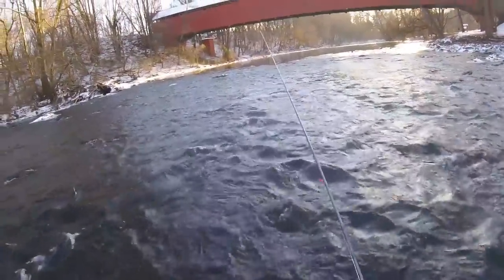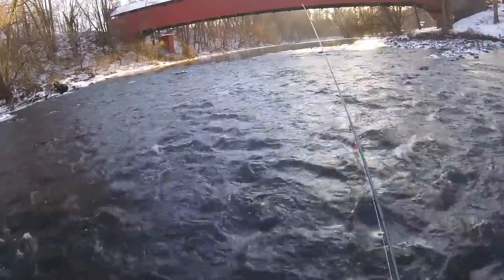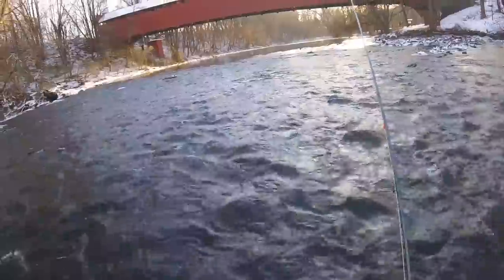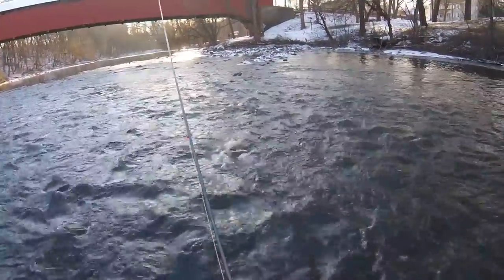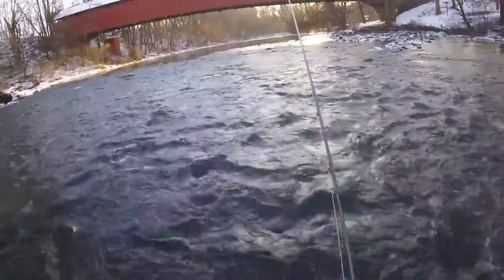Typically they say afternoon fishing in the winter is better because the water temps may heat up another half a degree or degree, and that seemed to be true for us today. Once we got above the 222 bridge, fishing was a little bit better. Even down here, we caught that one. And fish are still hungry in the winter, okay? Fish still have to eat in the winter. Trout do.